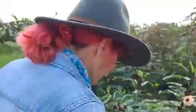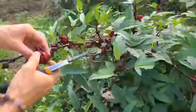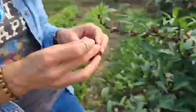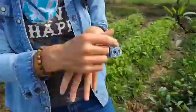Okay, so some of the things we're also going to be doing, and of course this is harvesting, and I did want to show you this. Let me show you this while I've got you on here. So this is what I'm harvesting right here, this big calyx. Ants like roselle as much as they like the okra, right? Because they've got a lot of sugar in it. Harvest the sugar, exactly.